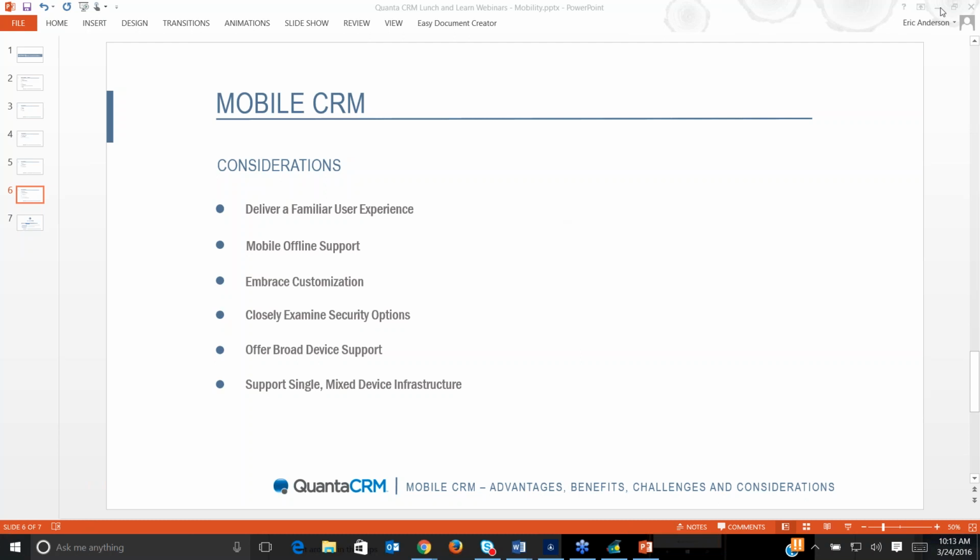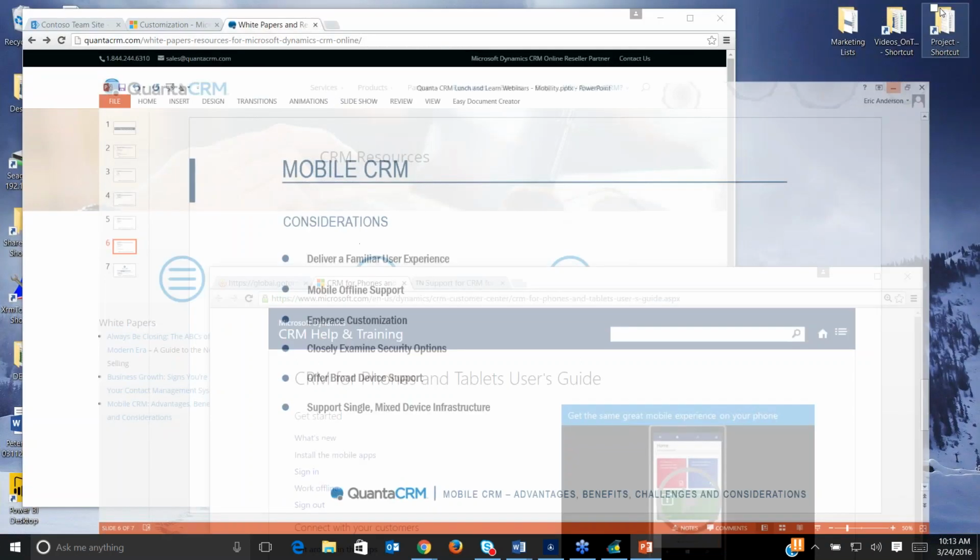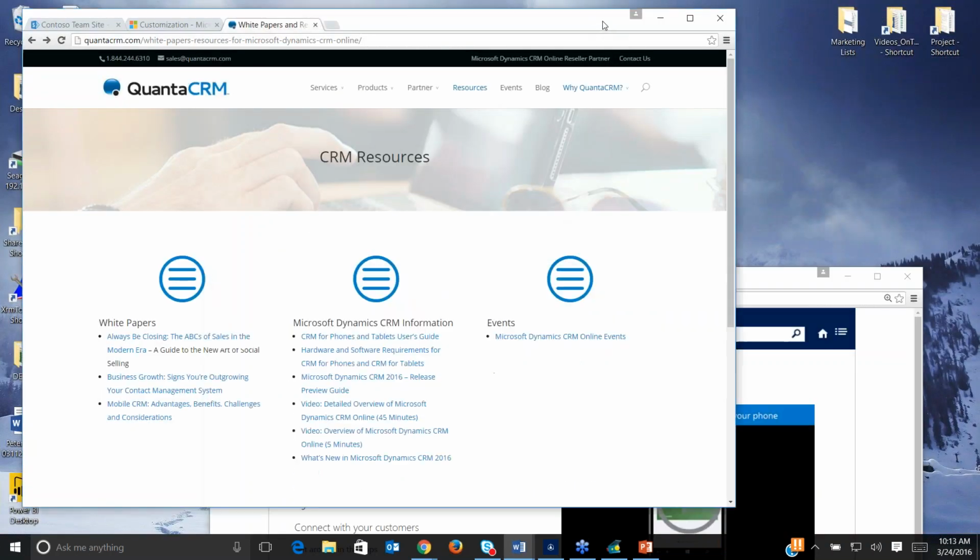But actually, I'm safe in my office, but I was thinking how Microsoft should probably have a disclaimer on their mobile apps, not to be used while driving. I know that's kind of an issue.